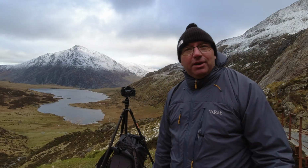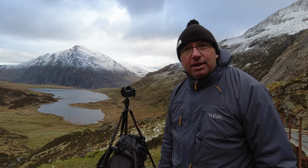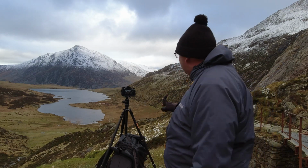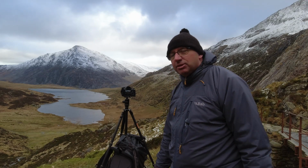Guys, I got a bit bored, and you'll probably see it on the time lapse. So when I done my selfie, I set my camera onto intervalometer, and I walked down onto that rock, just to give that little bit of perspective and scale to the image as well.